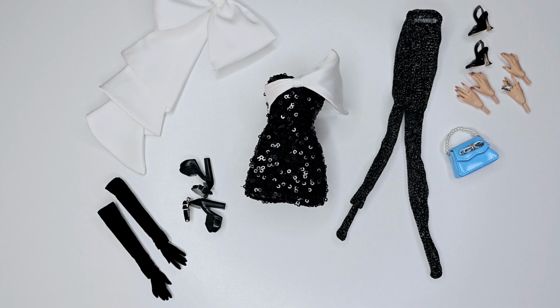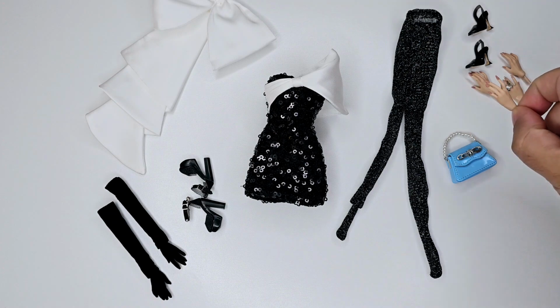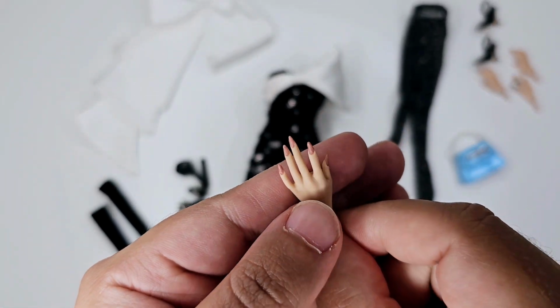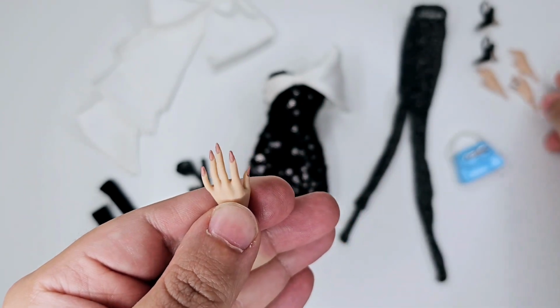Okay, now let's take a look at all the fabulous items that came with the accessory pack, mostly. Because the doll only came with one set of hands that she had on, the shoes, and the dress. So I should probably start there. I'm going to start with the hands so we can see the difference in the manicures. This is the set that she came with. So the nail color matches the lip.